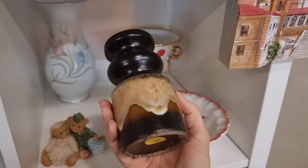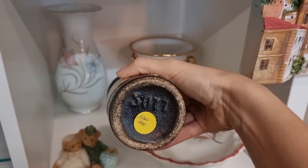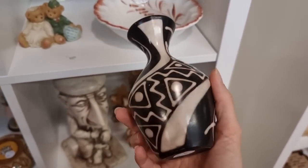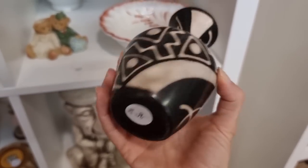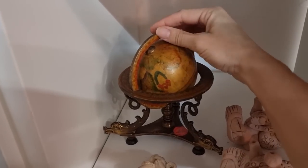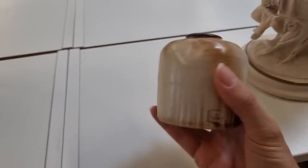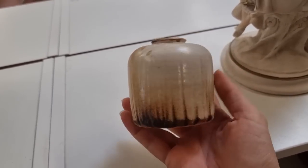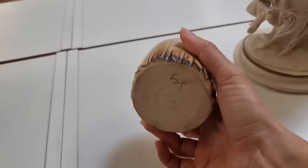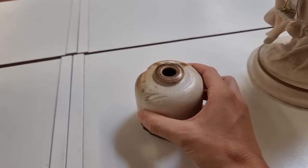This vase has a nice shape, the price is 10 euros. Does anybody know why this is 10 euros? Another cute small vase, it is signed with a double J. If you know something about this mark, please let me know down in the comments. The price is 5 euros.